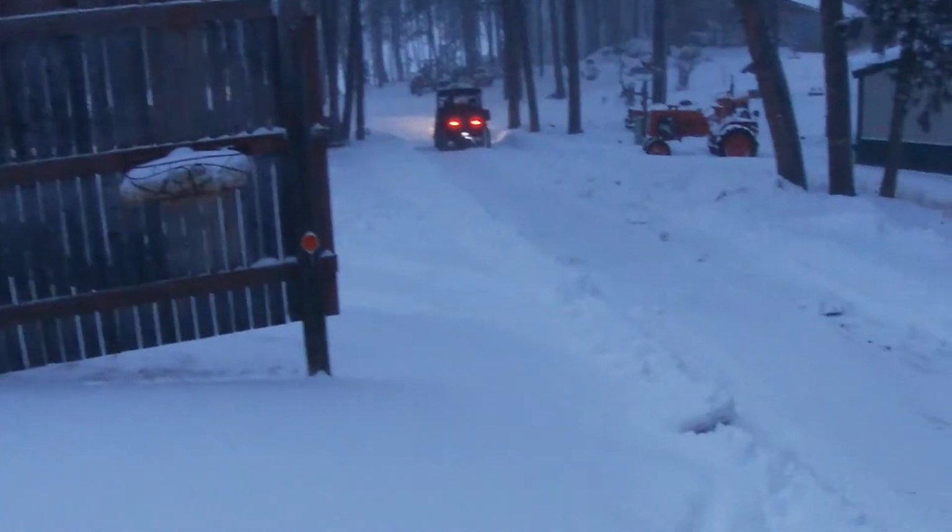Let me show you how their house is doing. And here's Ryan plowing for the third time today with the side-by-side.